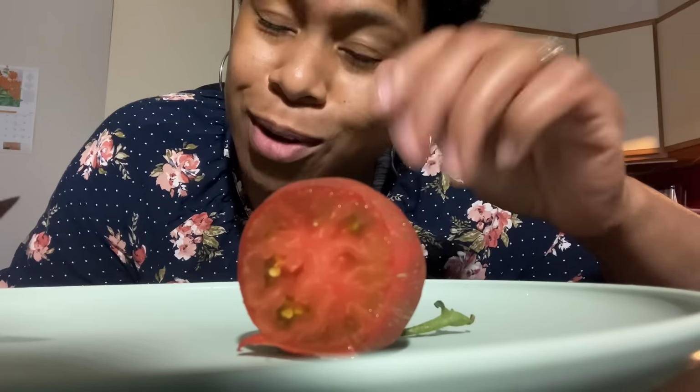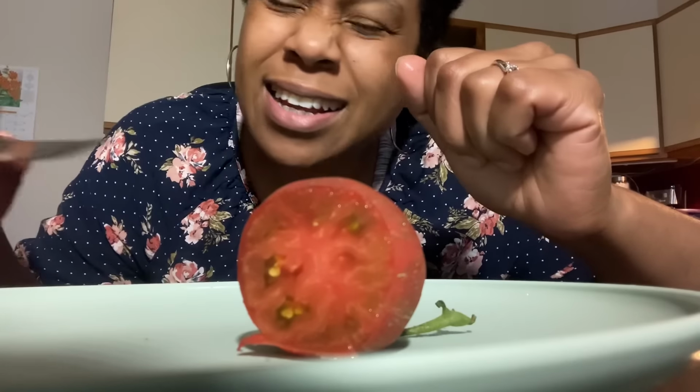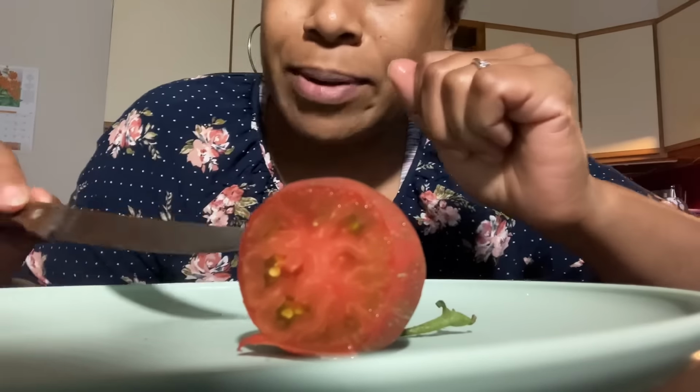She told the truth, y'all. No lies detected. This right here is amazing. This will definitely be growing next spring. Absolutely fantastic. This is the Berkley pink tie-dye tomato. You can get these at Baker Creek. And I mean, wow. You don't even need salt and pepper. This thing is doing it. Get y'all some tomatoes going.